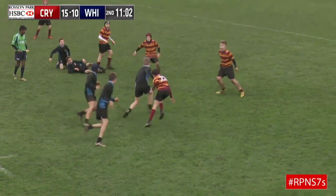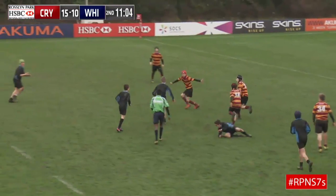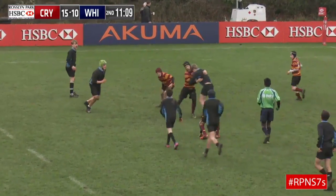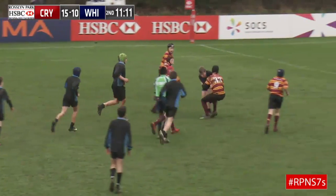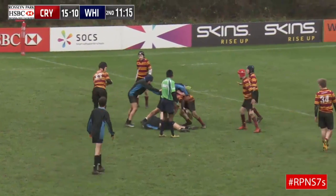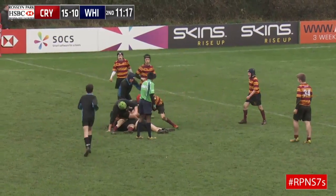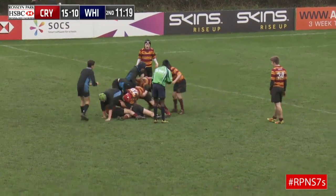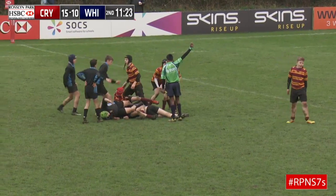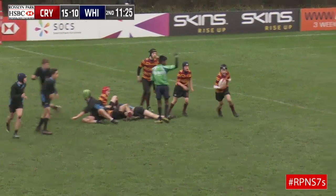It's a man on man but a defence. Where's he going now? There's another tackle comes in but misses him. He perhaps should have tried to get that ball away to the two men on his left side, but still going forward, Whitchurch. And as he released on the floor, there's a counter ruck from the Crypt, and they might have ball there to make use of. Referee says, in fact, it's a penalty to the boys in gold and red. And they tap and go.